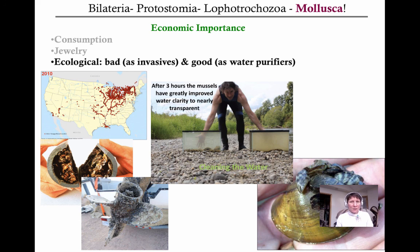Okay, that's enough of a soapbox for that. So that's all I'm going to say in this first podcast. I'll continue talking about the classification and taxonomy of the mollusca and the specific groups that we're going to talk about as examples of the mollusca in the next podcast.